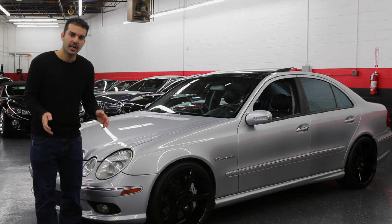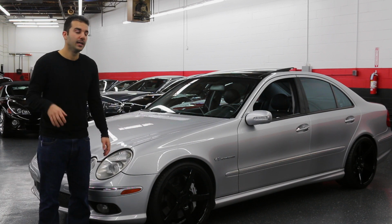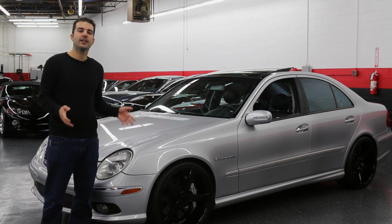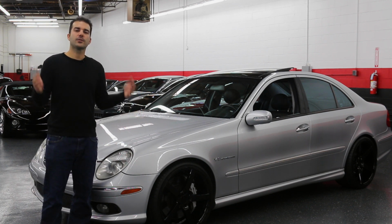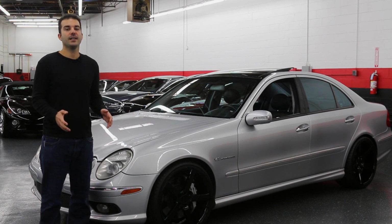But first, we have to take this thing out for a drive. We have to see, how does it run? Does it squeak and rattle? Will it start? Is it going to die on me? What is the deal? How does a car like this feel after so many years and miles of use? We're going to get into that right now. Stay tuned.